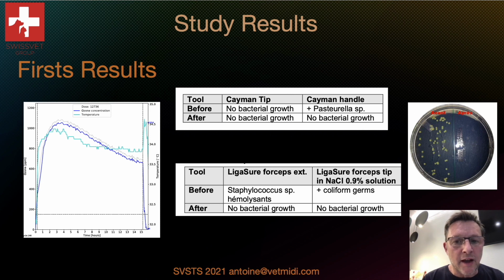And on the plating, on the left, there is some growth of germs, and on the right, there is no growth. So that was one of the cycles we used for the validation and to see if our hypotheses were correct.